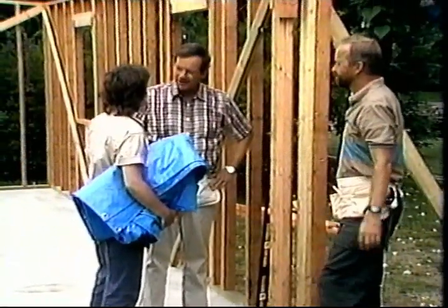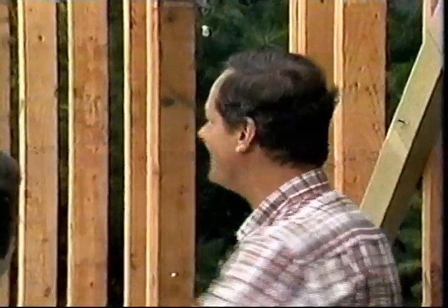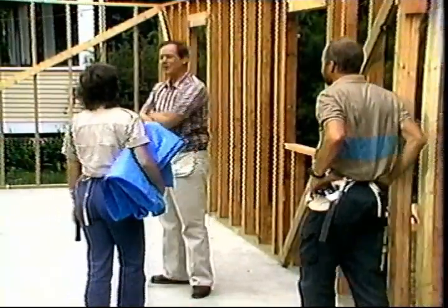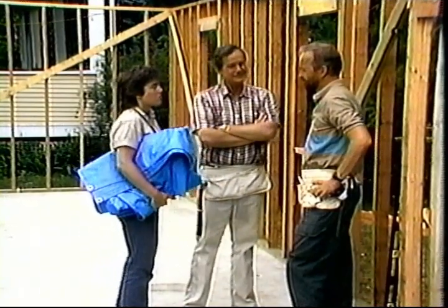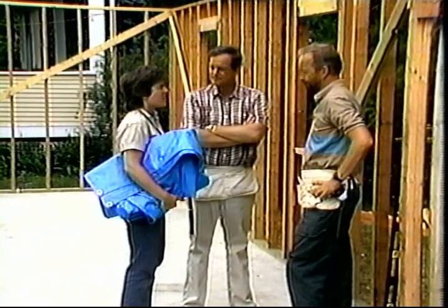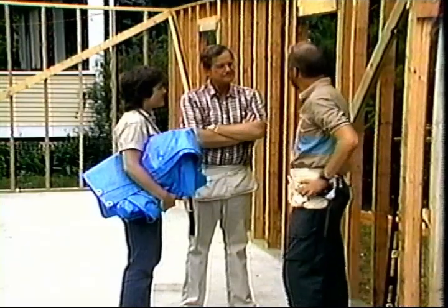Boy, where did all the time go? And doesn't this look great? Did we really do all this? Not bad for one weekend. No kidding. Well, Kurt, we should take this plastic and cover up our materials so they stay nice and dry until next weekend.